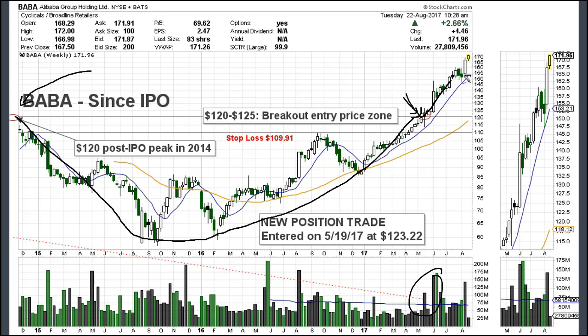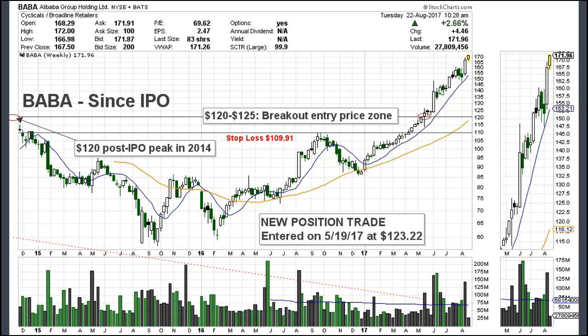Look at that 14-day EMA. I think that's not the 14-day. This is a weekly chart, so this would be a different moving average. But regardless, you can see how nice that rally is running. Now a new all-time high this morning. It appears unstoppable. We've already sold half of our shares.